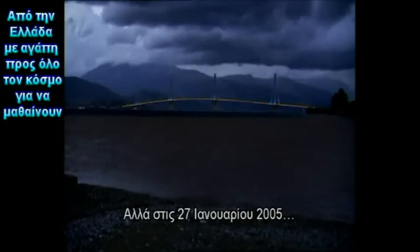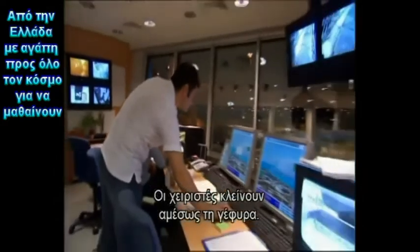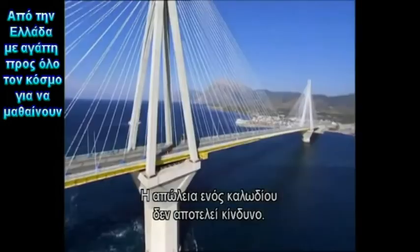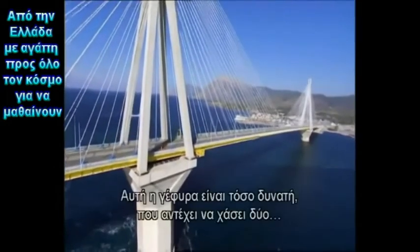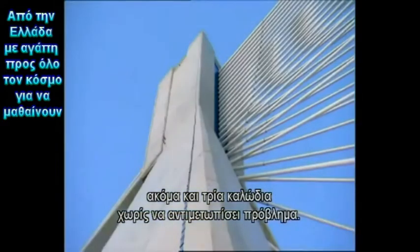But on January 27th, 2005, a massive bolt scores a direct hit to one of the cables. Operators immediately close the bridge. 40 minutes later, the cable falls to the deck. It has been burned clear through. Losing one cable is not dangerous. This bridge is built so mightily, it can handle losing 2, even 3 cables without a problem.